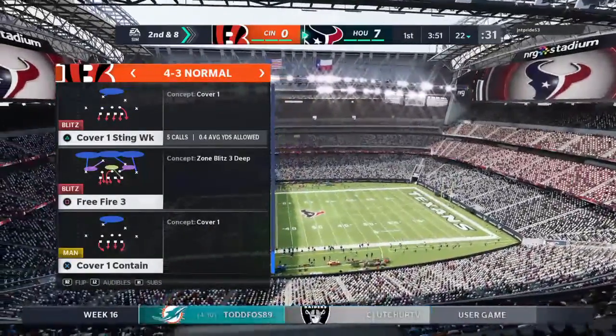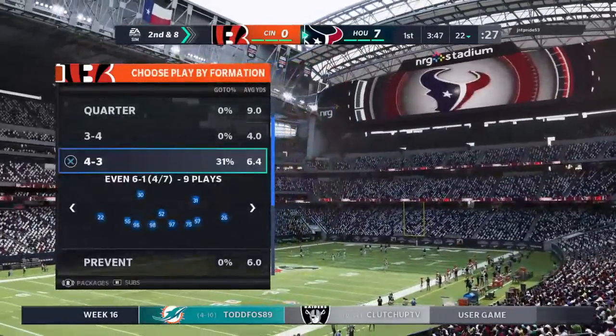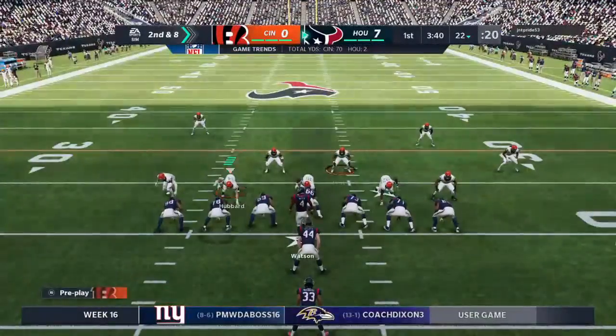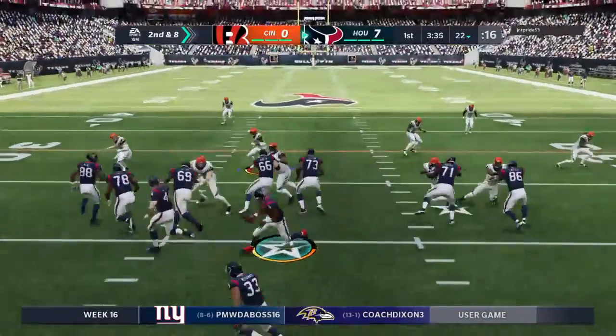Defensively, we always know that he is tough in run support, and I think the way that he gets there is he understands what an offense is going to do before the ball's even snapped. A great job of scouting prior to the game, then reading, reacting, and taking the right path to the ball carrier. From the 22, here's 2nd and 8.